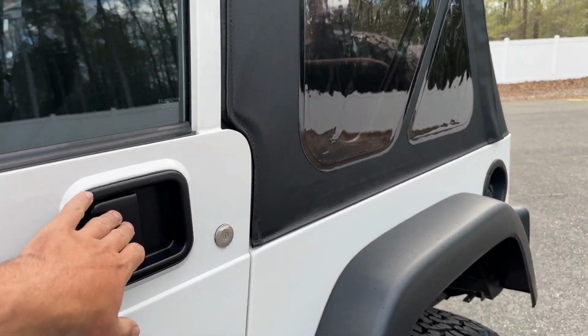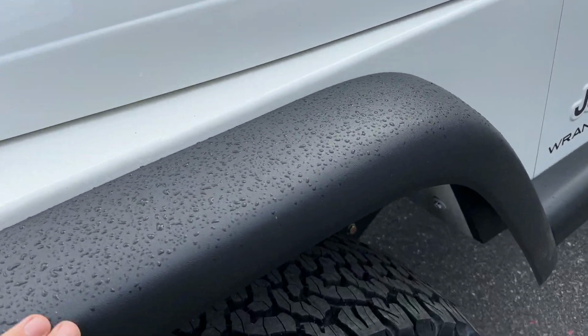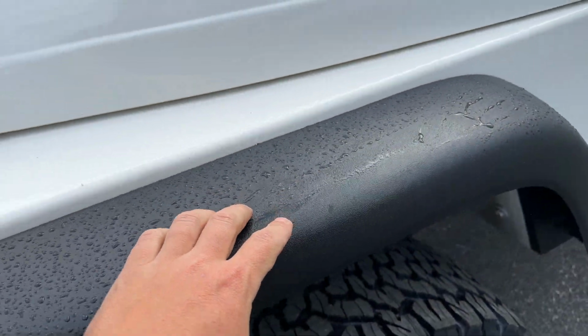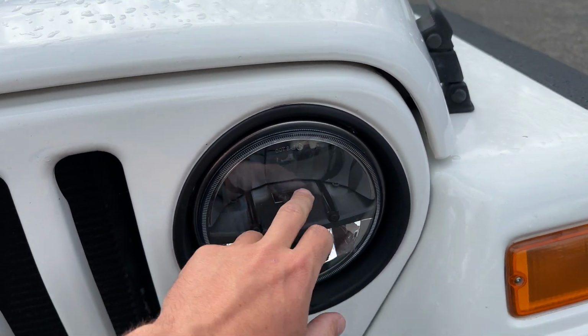Redid the door handles, brand new top, tinted windows. All the flares are brand new, so they're not painted. It's a fresh dyed plastic. These are brand new out of the box. So, brand new front bumper, new eyelids, new DOT approved LED headlights.